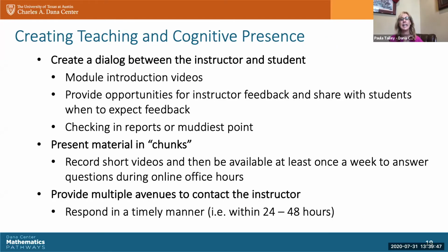So here are some more examples of creating teaching and cognitive presence. You talked about your intro videos. Some of you put that in the chat. Are you providing opportunities for instructor feedback and sharing with students what to expect on that feedback, a timely feedback? Do you have checking in reports with students? Do they do muddiest points in your class? They can even do that in a virtual environment. Sometimes they can even use that in a discussion forum.